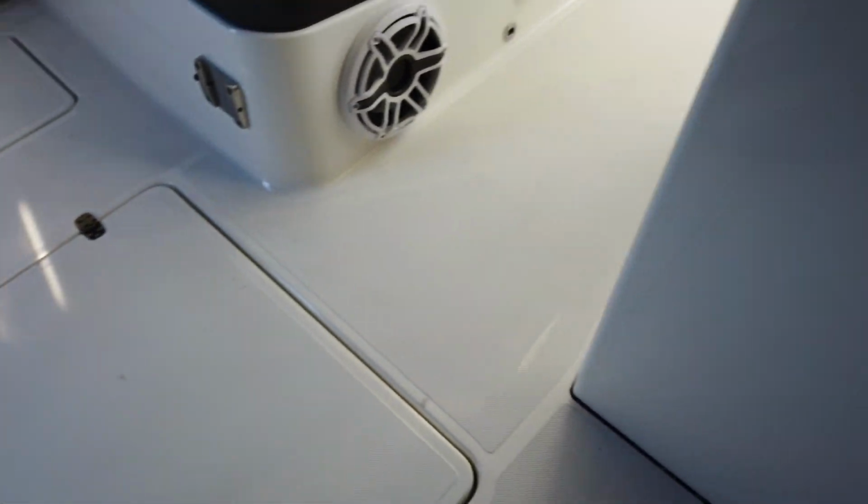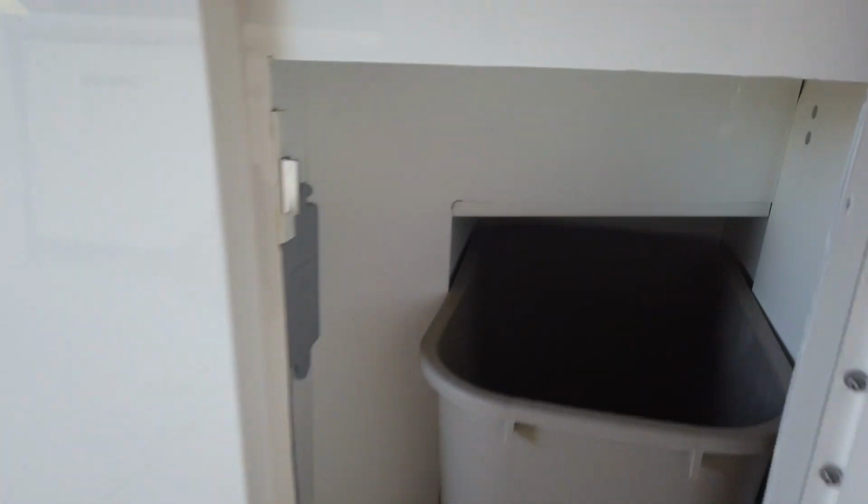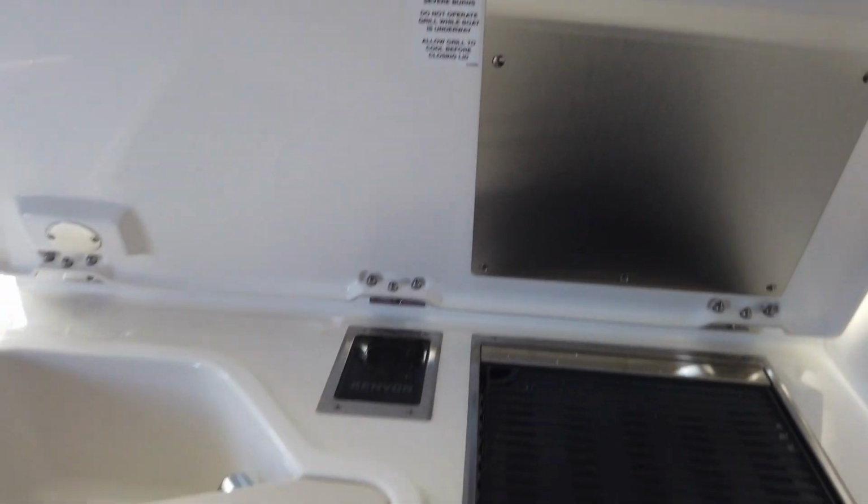Fireboy system, nice fit and finish, tight fit. And then coming into the entertainment center here, got just a 12 volt blender, something like that, storage, garbage, and then lifting up, this is where your grill and your sink is.